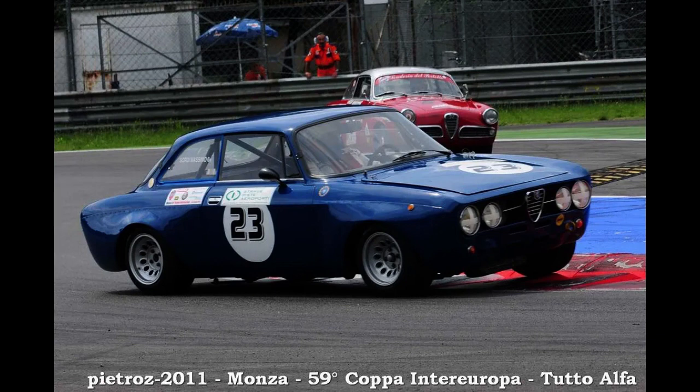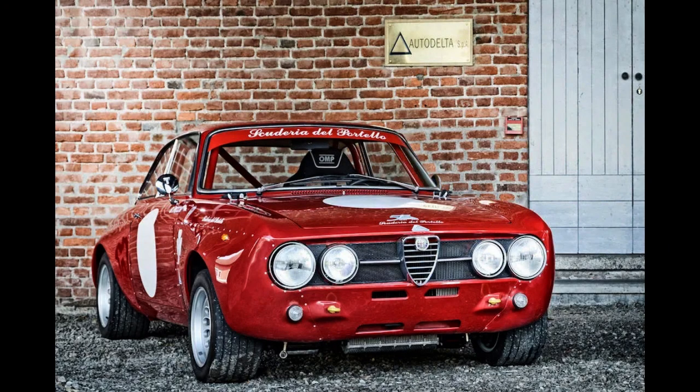Beyond its racing achievements and collector's value, the Alfa Romeo GTA and GTAm have also influenced the automotive industry as a whole. Their lightweight construction, advanced engineering, and innovative features have set new standards for performance cars. The GTA has served as a benchmark for other manufacturers, pushing the boundaries of what is possible in terms of power-to-weight ratio, handling dynamics, and overall performance.